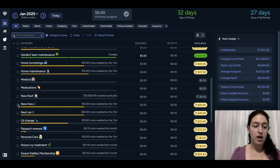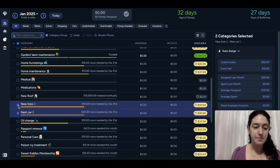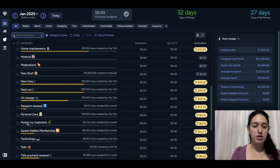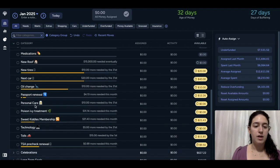Same thing with new tires and next car. So like I said, our cars are pretty new. Mine's a 2020, my husband's is a 2021. So I'm hoping we get at least 10 years out of them, if not more. So, slowly but surely we'll keep setting money aside, and we'll go from there. Then I have oil change. We just got our oils changed, both of us, so we won't need to do this for at least another 6 months or so. And then passport renewal.